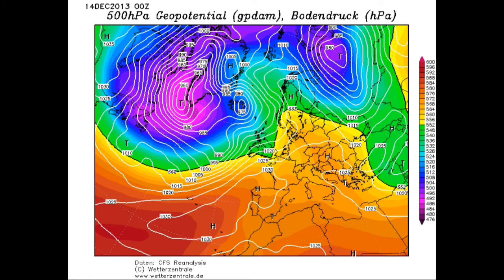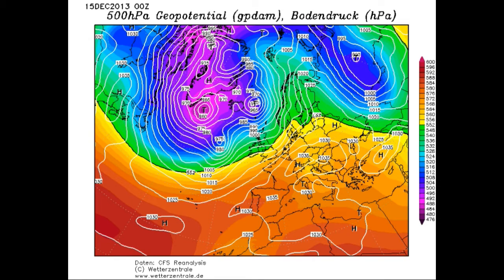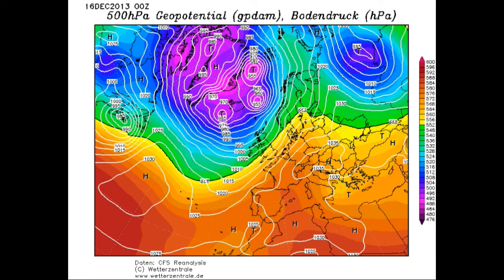As we go to the 15th, we actually get quite a mild day on this day as well. I think I record 15 degrees on this day. So it was sort of the last period of calm before the true Atlantic onslaught begins. Because there we have a 975 millibar storm getting ready to move in. And that sweeps past us overnight into the 16th of December.